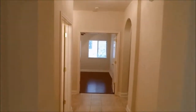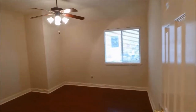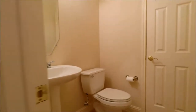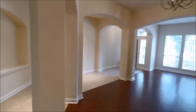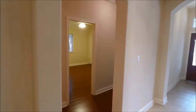Let's head over to the right here. Through the archway on the right is the kitchen. On the left is access to the garage. Through here is the first study space. There's the garage access. Here's the half bath. We're going to head through here. And look at that beautiful formal space, and into the guest bedroom suite.